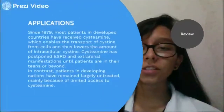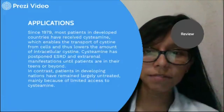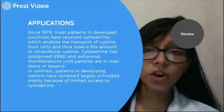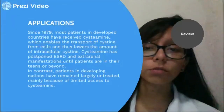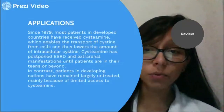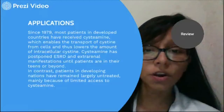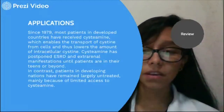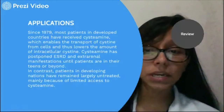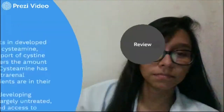Now, applications in medicine. Since 1979, most patients in developed countries have received cysteamine, which enables the transport of cystine from cells and thus lowers the amount of intracellular cystine. Cysteamine has postponed ESRD and extrarenal manifestations until patients are in their teens or beyond. In contrast, patients in developing nations have remained largely untreated, mainly because of limited access to cysteamine.